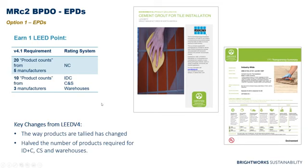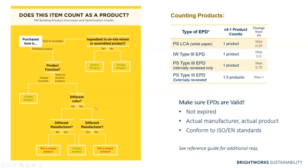So this credit is considered to be very achievable, especially under version 4.1, where, so I've shown you an industry-wide EPD. There aren't a ton of internally reviewed only product-specific EPDs out there. Usually you'll find externally reviewed product-specific EPDs.